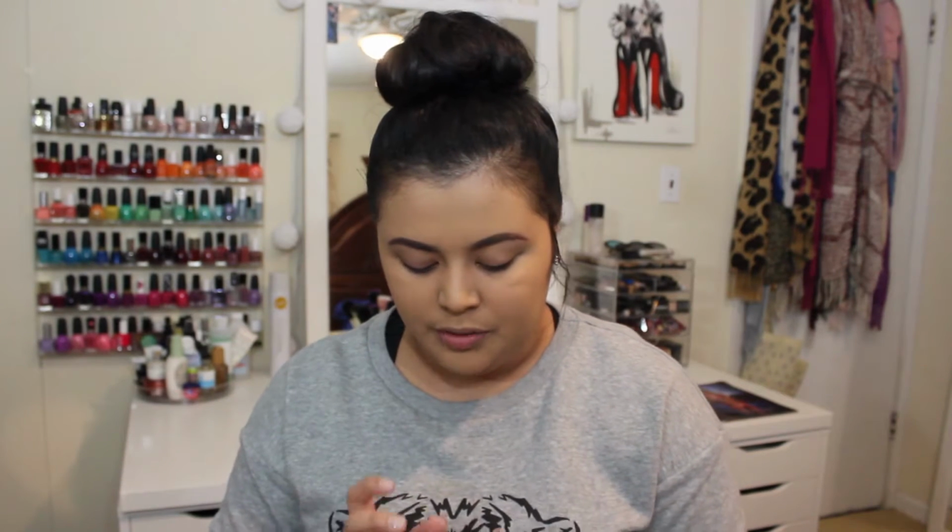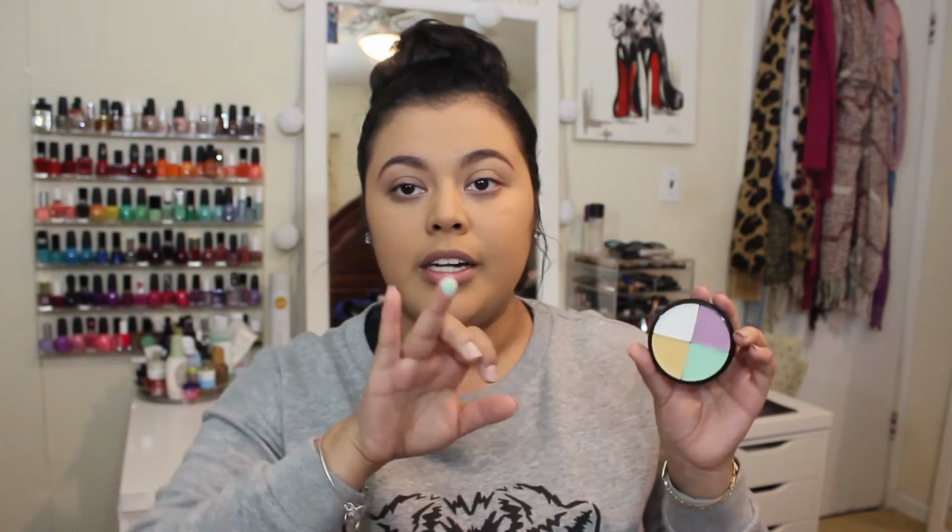So I want to use this. I'm just going to use a little bit of the green with my finger. I just literally dipped it in here, and this is pretty pigmented, and it is very creamy, I'll give you that. So I'm just actually going to put it on under one eye, and then I'm going to leave the other eye blank without it to see how it works.